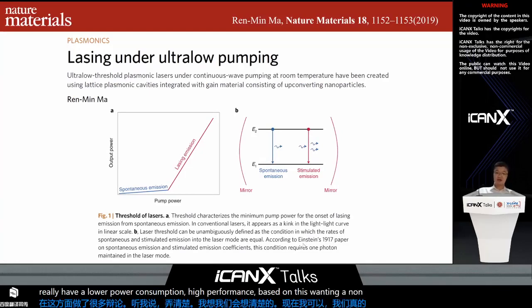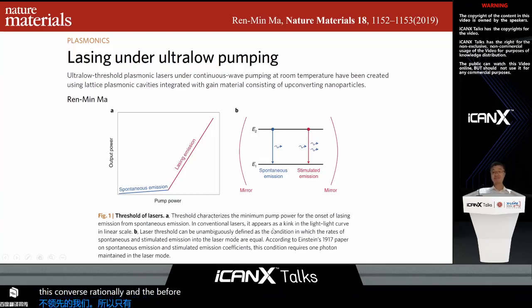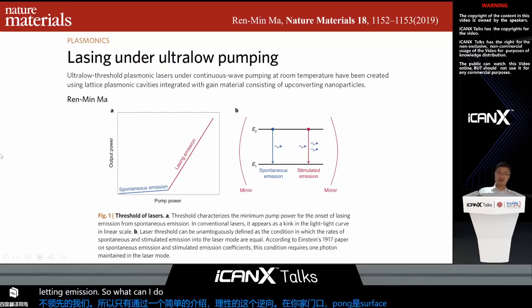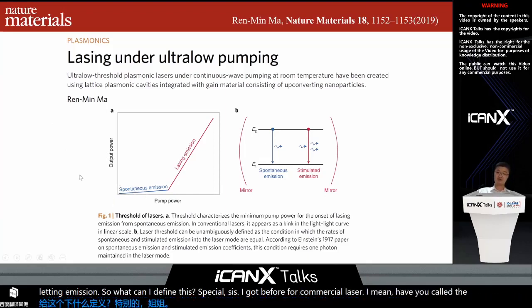Let me very briefly introduce the threshold of a laser. Before the threshold, you have a spontaneous emission dominated radiation process, and after this threshold, you have lasing emission. So how can we define this threshold? For a conventional laser, the kink can be obvious because of the different conversion efficiency between this phase and this phase.